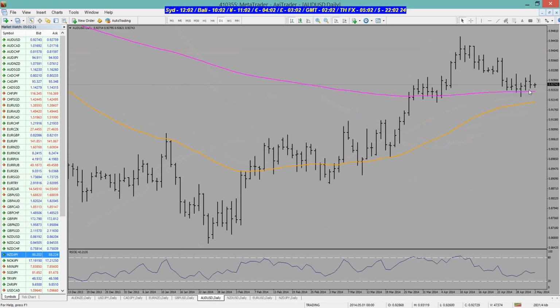We just had the PPI figures come out, which is pretty strong. Expected 0.6, got 0.9. So that should hold a bid under the Aussie for today until tonight's non-farm payrolls. So that's good. Aussie Kiwi trade went south, yes.